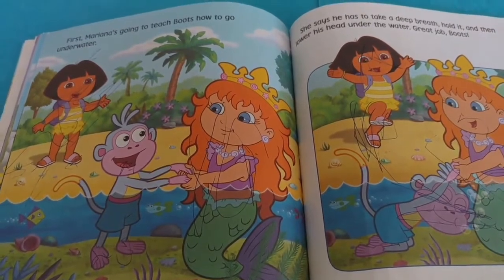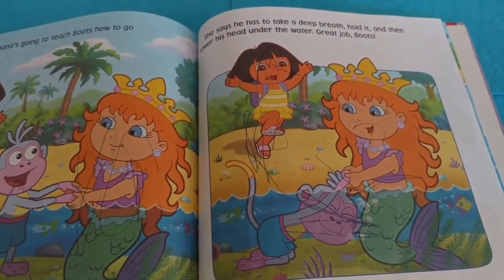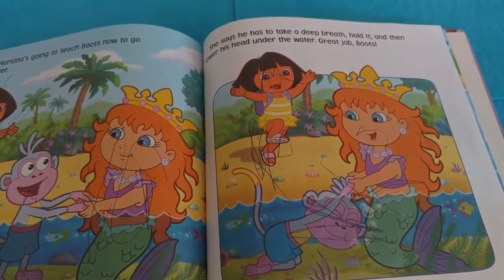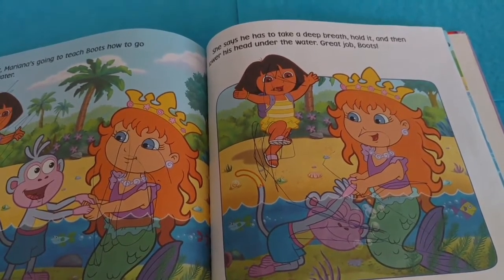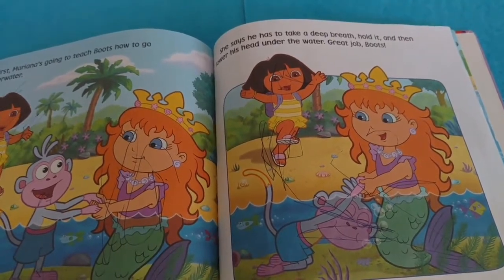First, Mariana is going to teach Boots how to go underwater. Oh no, Lottie colored all over this. She says he has to take a deep breath, hold it, and then lower his head under the water. Sorry. Great job, Boots. Sorry, Mommy. It's okay.